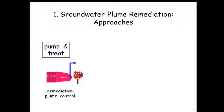Well, a number of approaches are available for plume remediation, and let's see where PRBs fit in. The standard approach has been pump and treat. Initially, that was thought to be a remedial technology, but the presence of NAPL sources, which dissolve very slowly, meant that we weren't really remediating the system. But in fact, we were controlling the plume.